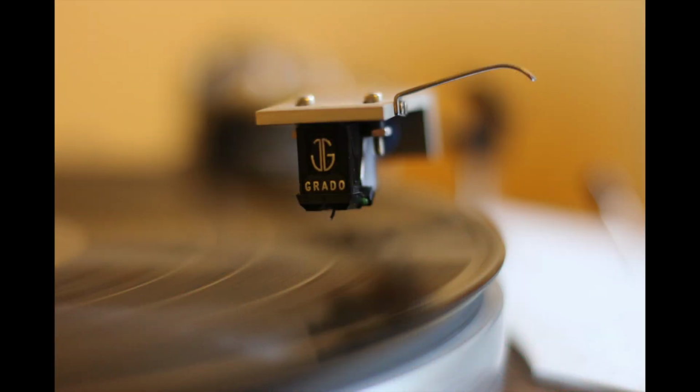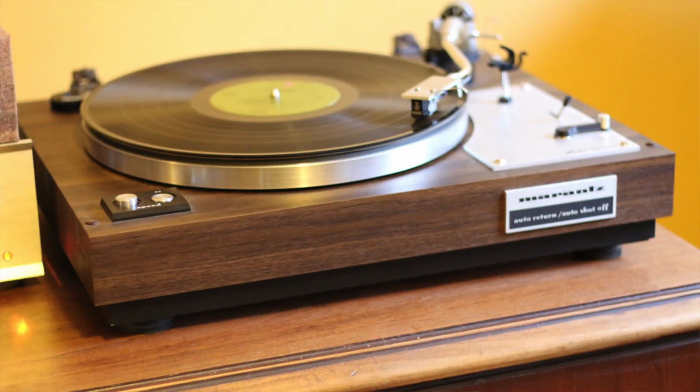So, I'm running Grado green. It's all I know. It sounds good. But I am trying to get deeper into the cartridge thing to figure out what would be the perfect cartridge for my table and for what I want to hear.